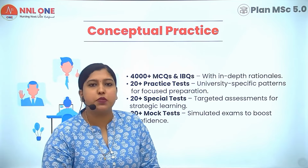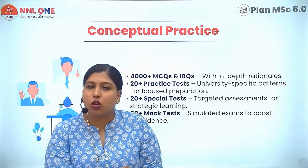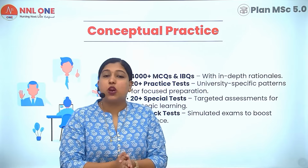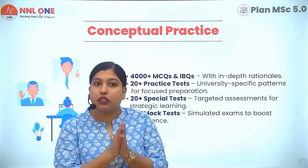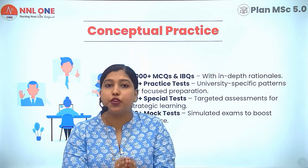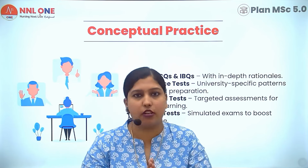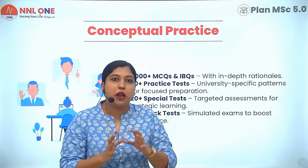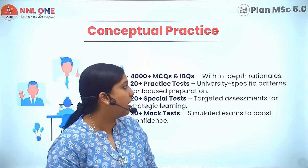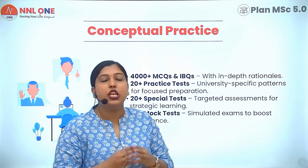Each and every synopsis is integrated with MCQs and IBQs. As you all know, MCQs are multiple choice questions and IBQs are image-based questions. In MCQs, each MCQ has 4 options, and these 4 options, including the correct answer, will have a rationale. So reading one MCQ is going to give you the content of 4 options, right? So it is very important to practice with MCQs. And we also have image-based questions which may possibly be asked in your examination. Next, we have 20 plus practice tests. Each and every practice test is integrated with the university-specific pattern.